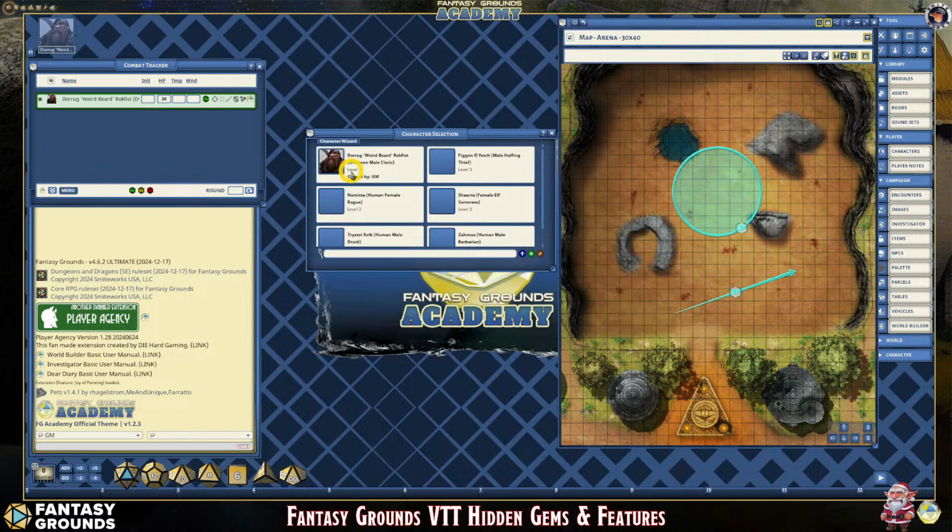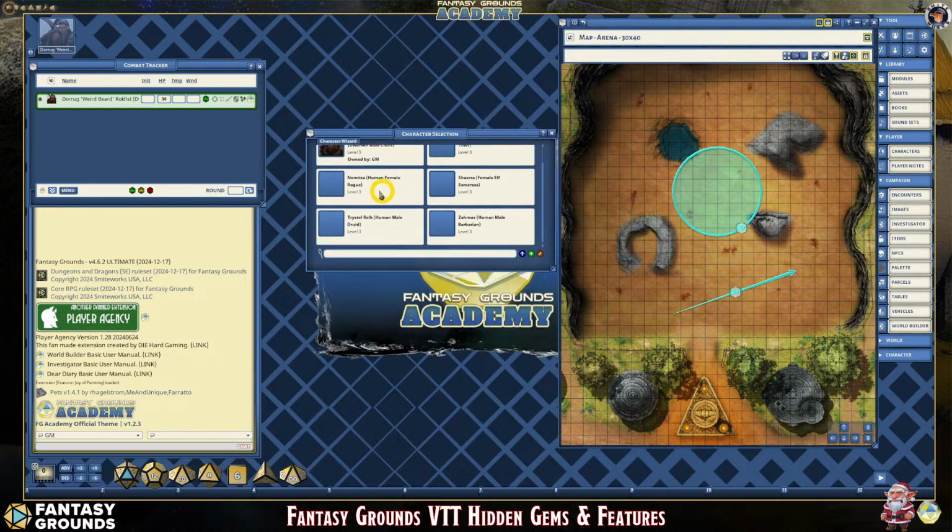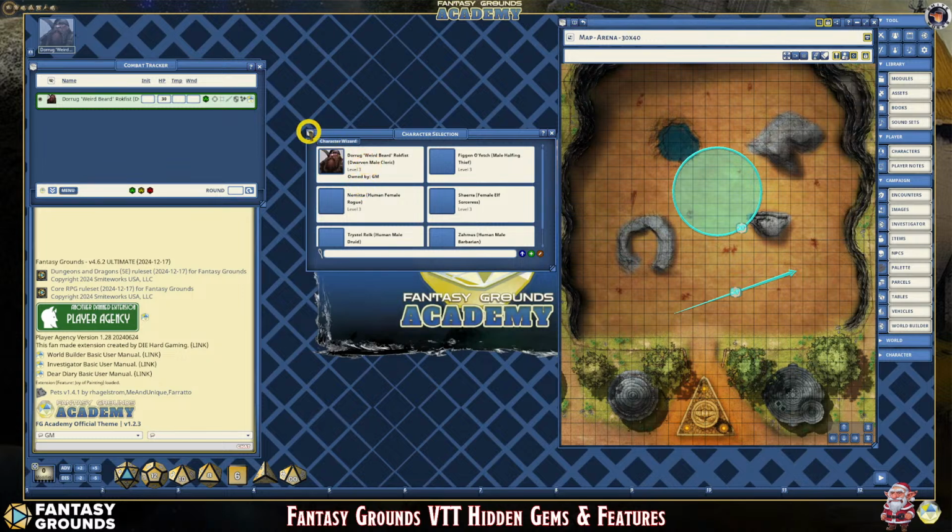Or if I wanted to reserve one character, let's say you've got 5 pre-gens, your best friend says, hey, I want to play the paladin, I'll go ahead and right click and claim it, take ownership. So when the players join my table and they go to select the players, that one's out of the loop. So it won't be selectable for the players.